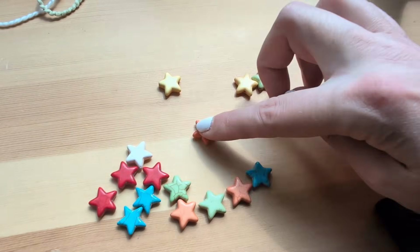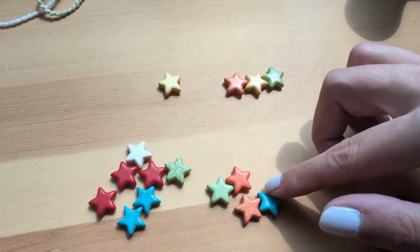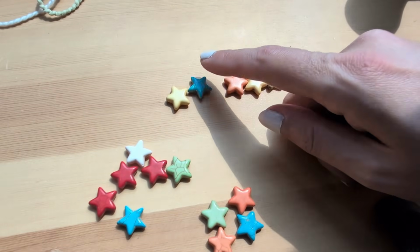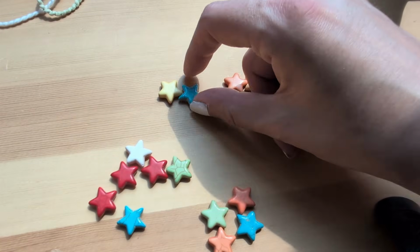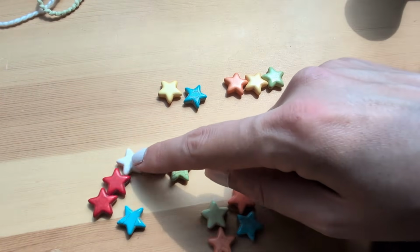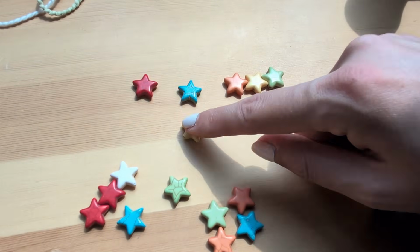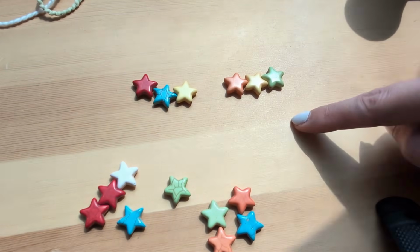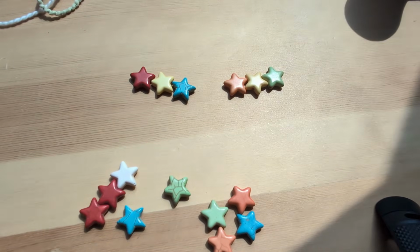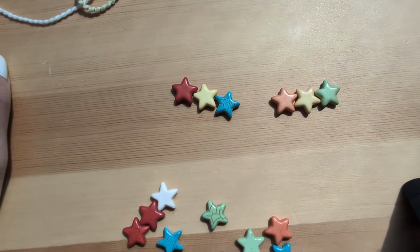Maybe I'll do this one. This orange is perfect. A blue one would be pretty. And then red, and maybe like that. Ooh, sun's coming out. Something like that. I don't know, just something super colorful and fun.